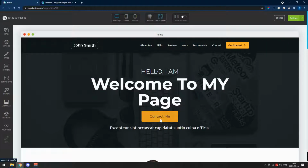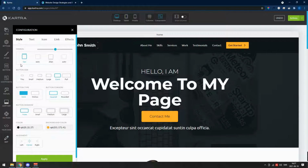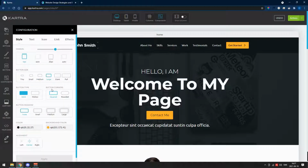And if you want to modify anything, it's the same procedure. You can clone stuff, you can edit the style, and then it will need to load this little dashboard up. So you can adjust if you want a small button, a large button, medium button, and you don't even get a preview, unfortunately, when you're just doing it like this. It's not responsive, so you need to select what you want and apply to see how it became.